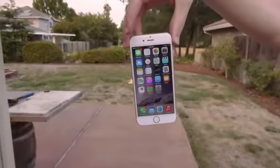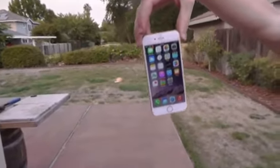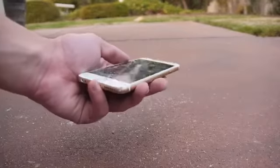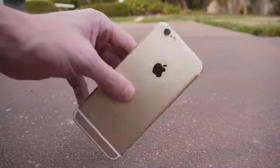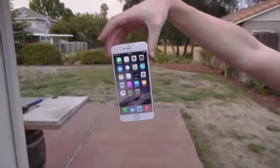So finally, we have the iPhone 6. This is the side drop test. We're going to do this in 3, 2, 1. Are you kidding me? Are you kidding me? iPhone 6, meant to land on its side, actually landed on the front, which of course resulted in a total shatter. iPhone 6 Plus side drop test in 3, 2, 1.